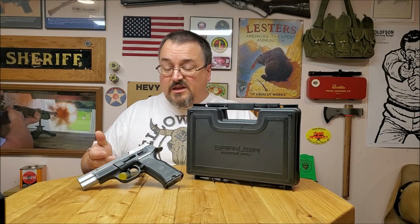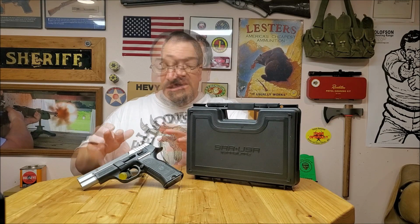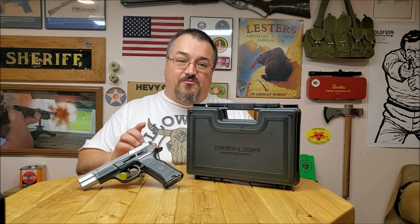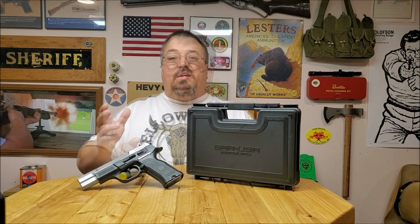And the slide release and the safety are on the left side of this frame, so this being the foundation of the line, it is very right hand friendly, not necessarily left hand friendly, but let's go out and shoot it.